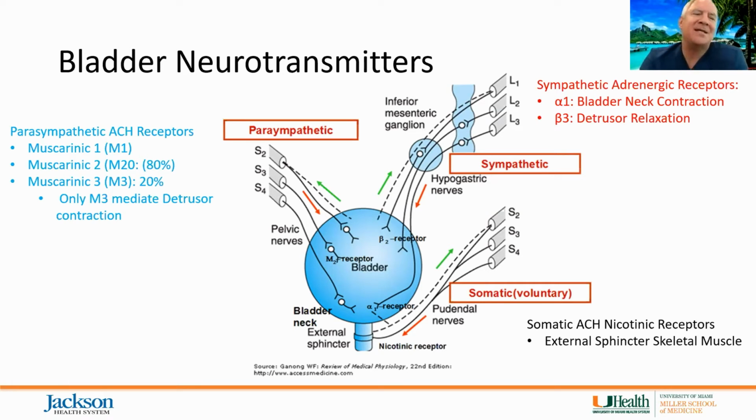And recognize that the rest of the body has quite a few muscarinic 1 receptors. The bladder is 80% muscarinic 2 and about 20% muscarinic 3 receptors. And again, these receptors, primarily muscarinic receptors 3, mediate the detrusor contraction associated with micturition. And then down on the right, we'll talk through the somatic cholinergic nicotinic receptors. And these basically allow voluntary activity of the external sphincter, which is again skeletal muscle.